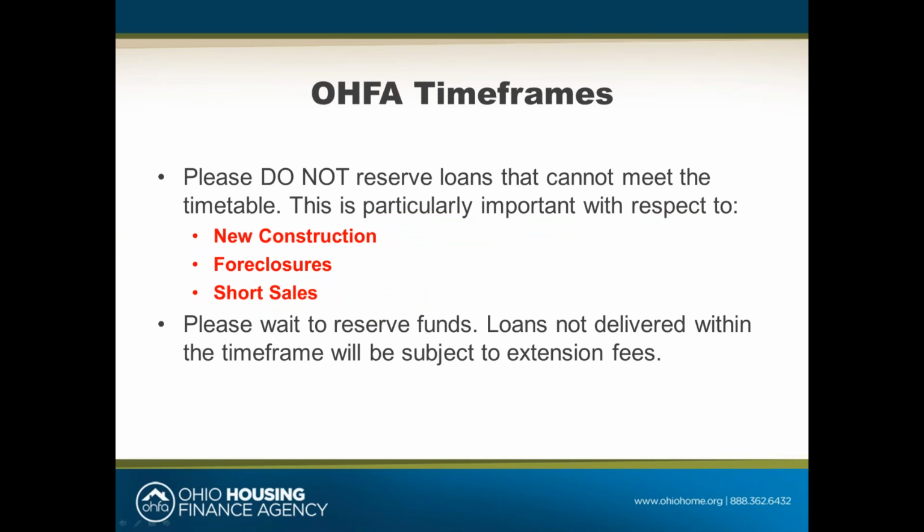Given the time frames, you just want to keep in mind that things that are going to take longer to close, like new construction, a foreclosure, or a short sale, you probably want to wait a little while to reserve. Maybe not reserve it at the time of application because of that 70-day time frame that you've got to get it closed. Just a suggestion. Some lenders reserve it after they receive the appraisal or something like that. It's probably not a great idea to wait until that loan's been all the way through underwriting, because pretty much when you get it through underwriting, you're ready to close it.